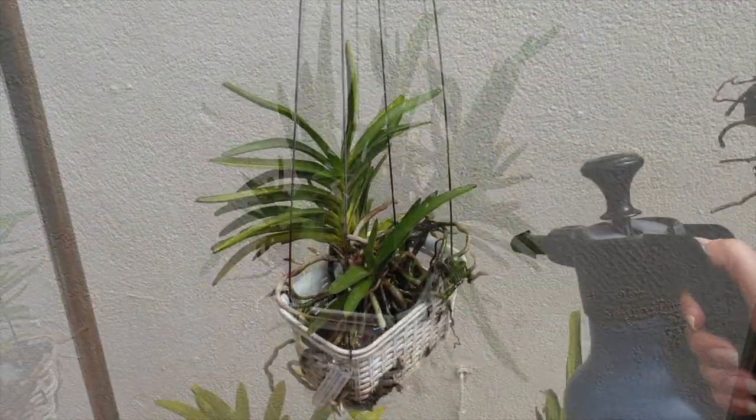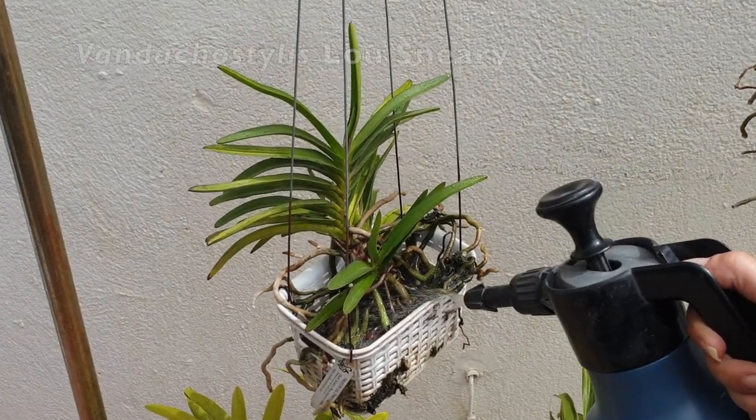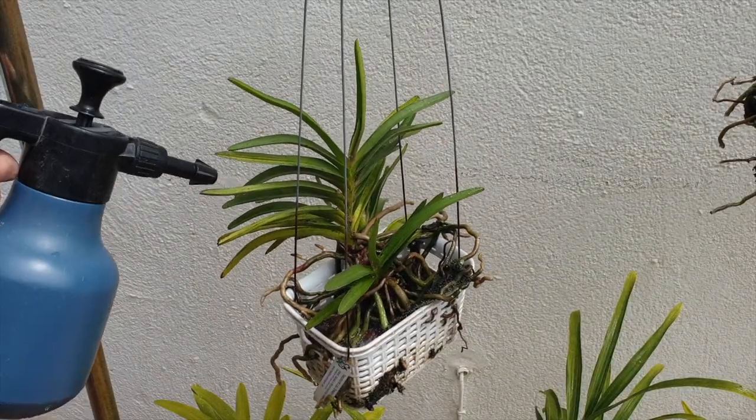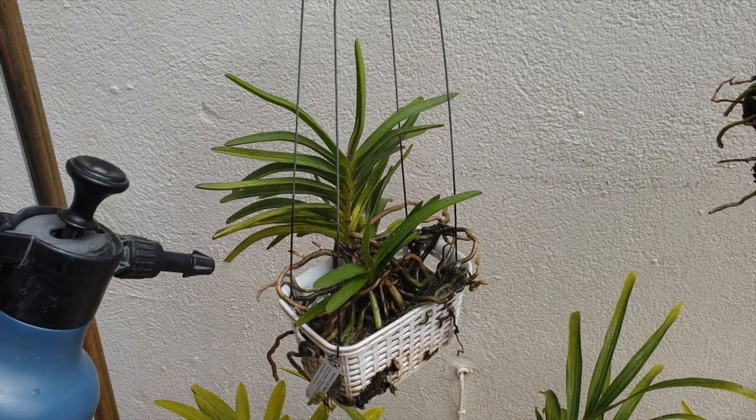But my Lucernary Classic is also doing superbly. Lots of root growth, got lots of branching going on, which is amazing. And well, now with the three fans in that basket, all fans are blooming size. It's going to be a glorious season.